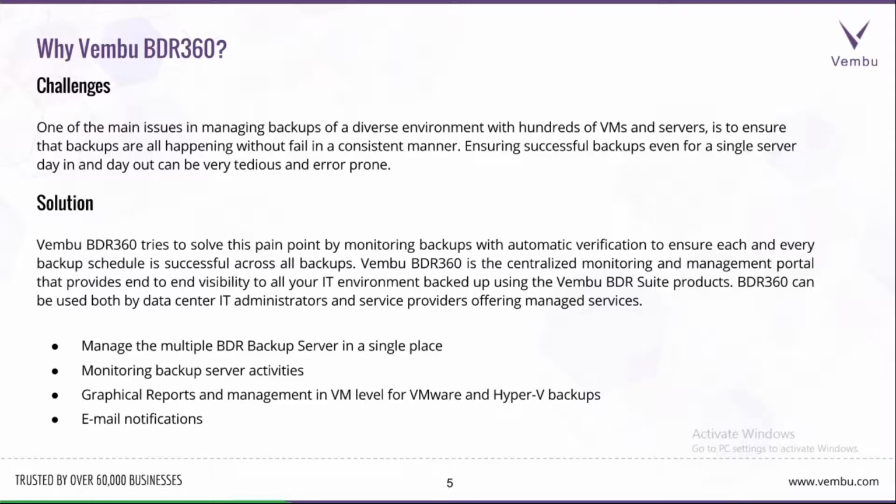First of all, we want to talk about the challenges. What are the usual challenges faced by customers, IT admins or service providers in managing their backups across diverse environments, which can be VM backups, application backups, or any types of backups which the Vembu BDR suite of products provides, to ensure that backups are happening without fail in a very consistent manner. For this, we have come up with a solution: Vembu BDR360 tries to solve all these pain points by monitoring backups with automatic verification for each and every backup schedule for all the backups.